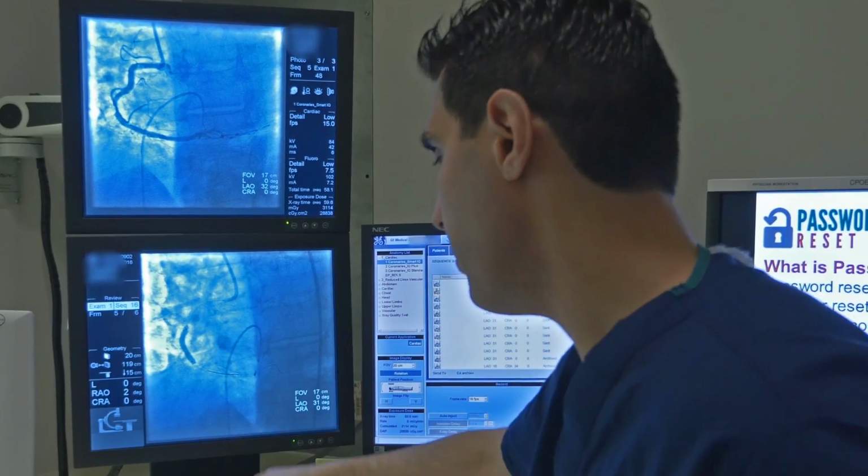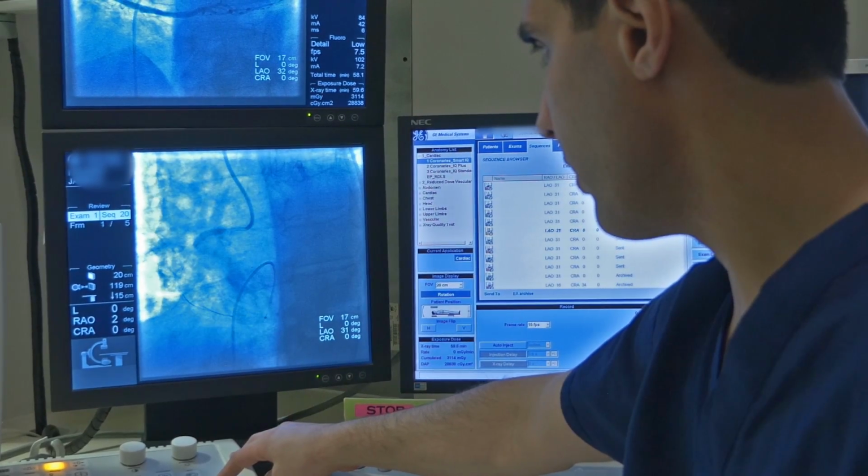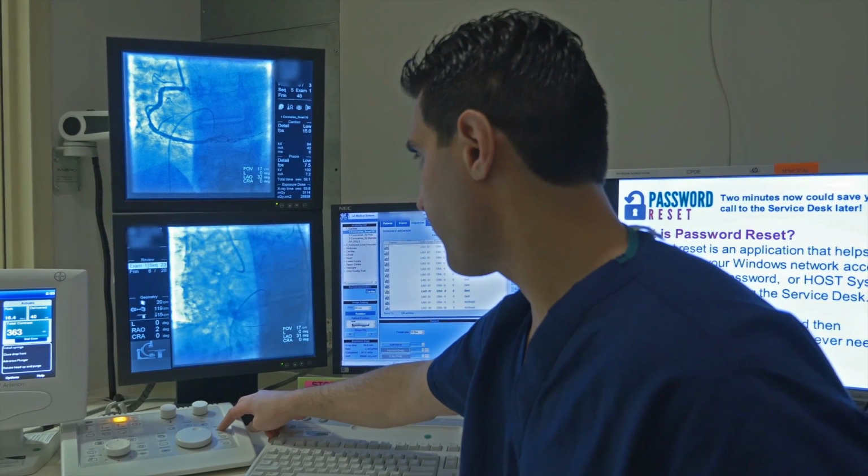Here's one stent we put in the mid-right coronary artery. And then we put another one up in the proximal portion. I'll show you the final pictures here. Right groin.